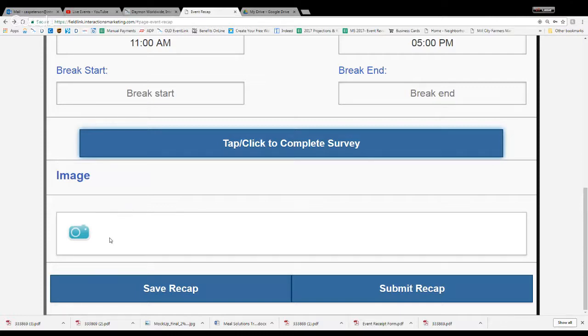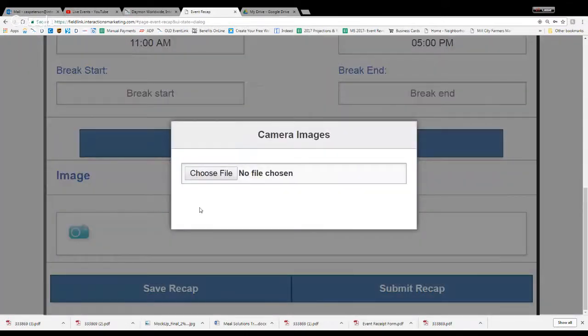And lastly is your event receipt form. So I'm just gonna click this camera to be able to choose a file from my computer that I want to use.